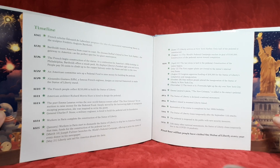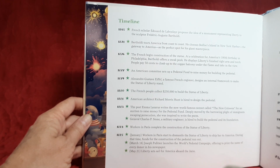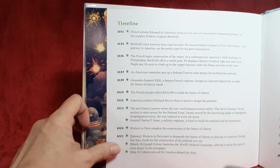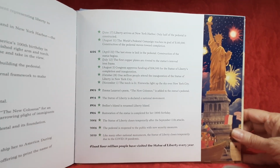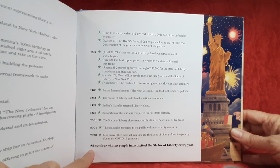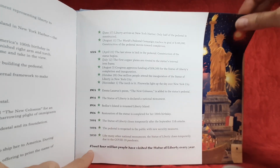And then here's a timeline, and you can pause to look at that more if you'd like. A timeline of the Statue of Liberty from 1865. And this page goes down to 1885. And here's the next page from more of 1885 down through 2020. And then it says about 4 million people have visited the Statue of Liberty every year.